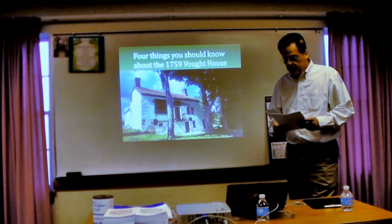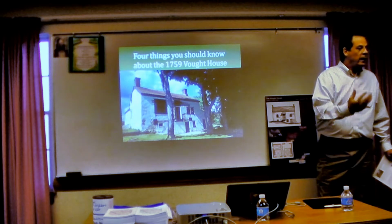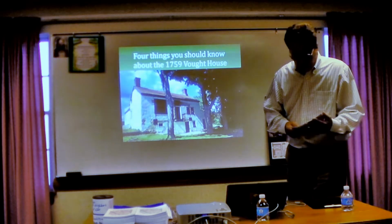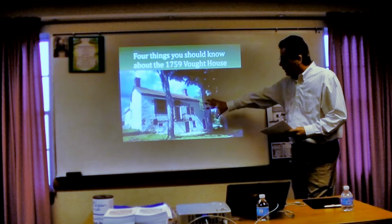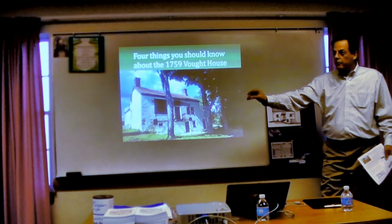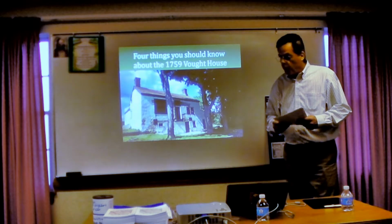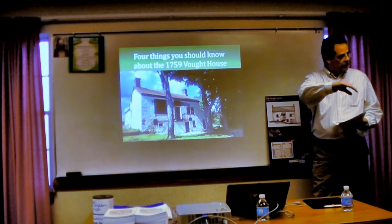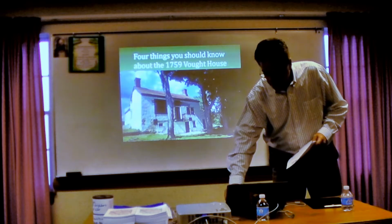Okay, so this house was built in 1759 by Christopher Vought. He was a son of Palatines who emigrated here in 1709. This is the front of the house. It faces 78, what was the Brunswick to Easton Pike, and it's set well back from that road, as you can see. And what is now Grey Rock Road was once a farm lane that went up beside the house. The lay of the land.